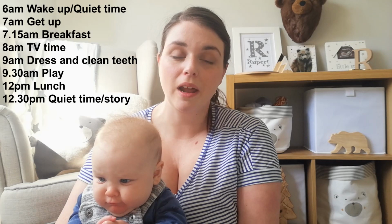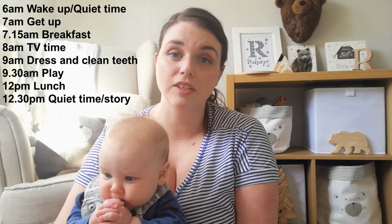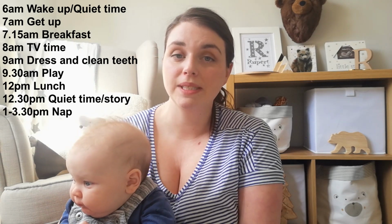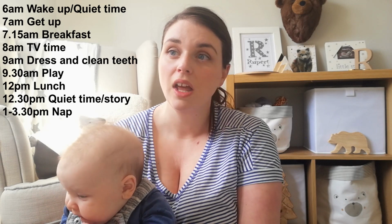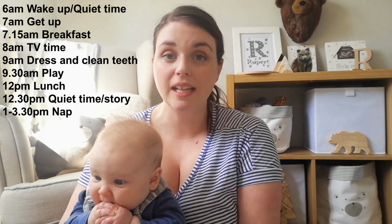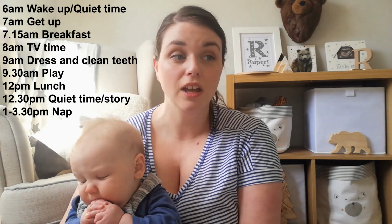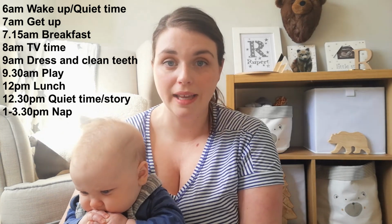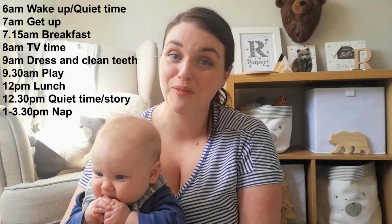We then have a little bit of quiet wind down time, so we like to read a story or just do some quiet play, and then around 1 o'clock is when Finley will go down for his nap. He naps now from 1 until about 3 or 3:30. Sometimes if he's very tired I will put him down a little bit earlier at 12:30, but he tends to sleep for around 2.5 to 3 hours during the day, which I know we're very lucky for and very thankful for. I did a lot of work getting him into a good nap time routine, I think.